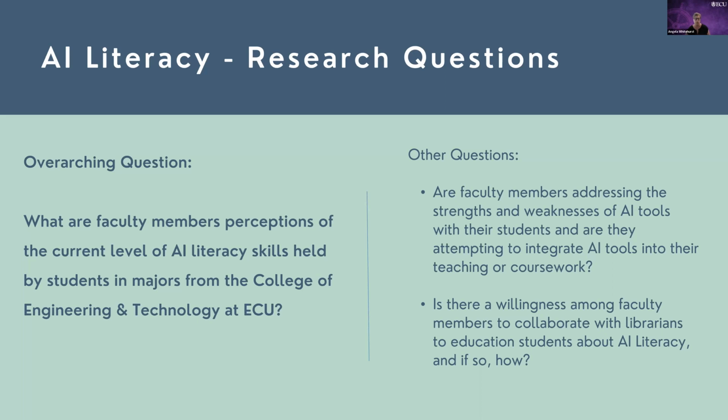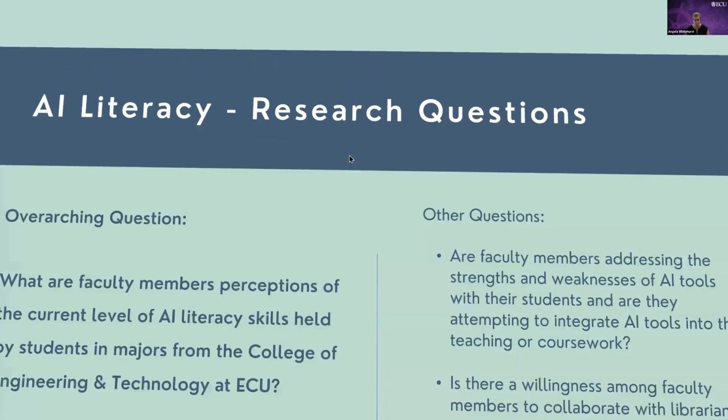So as you can see, my overarching research question is what are faculty members' perceptions of the current level of AI literacy skills held by students in the majors in the College of Engineering and Technology at ECU? And then the other questions I wanted to answer as well are faculty members addressing the strengths and weaknesses of the AI tools with their students in their classes, or are they attempting to try to integrate AI tools into their teaching or into their coursework? And are they willing to work with librarians to help educate students about AI literacy? And if so, how would that be or what methods could we use? Next slide, please.